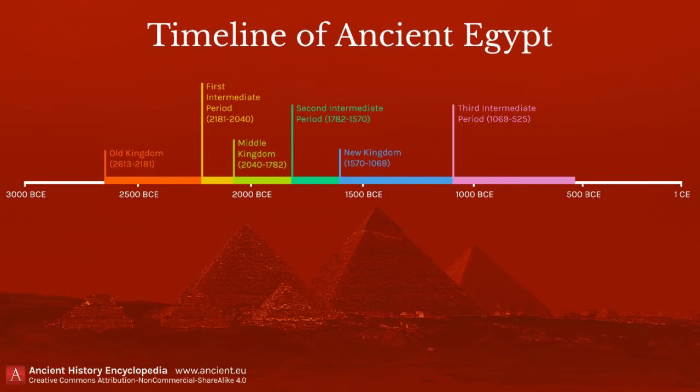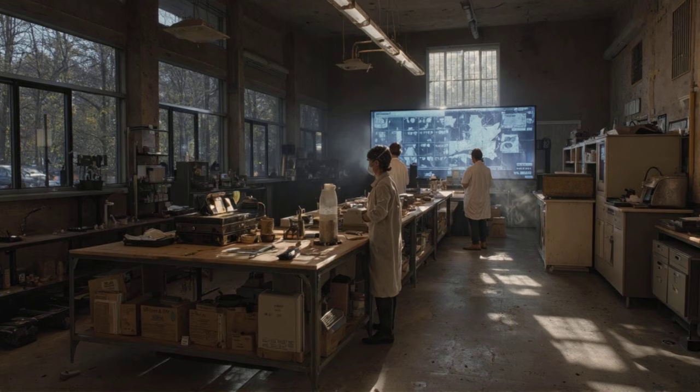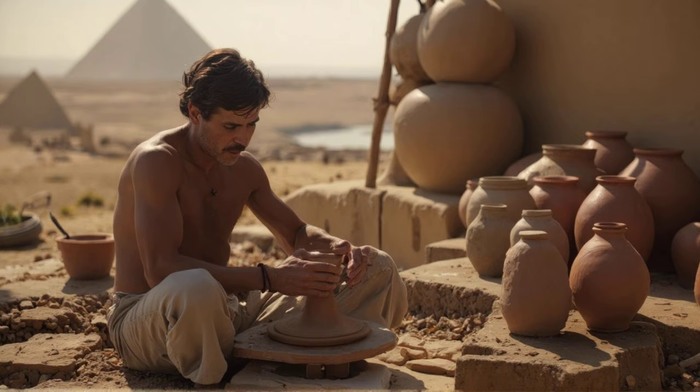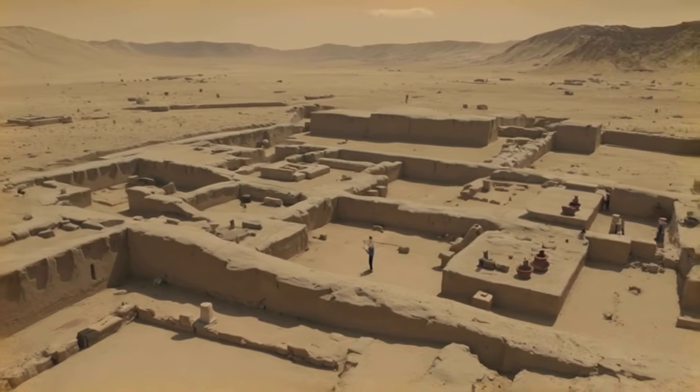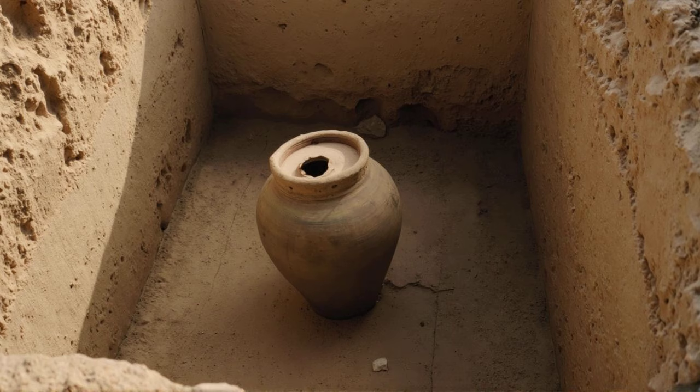Radiocarbon dating places him around 4,800 years ago, making him one of the earliest Egyptians genetically profiled. The skeletal analysis revealed a man in his 60s, 5'3", approximately 160 centimeters, with advanced arthritis and bone wear pointing to a life of hard labor, perhaps as a potter, a craftsman, not a ruler. Yet he was buried in a unique way, suggesting higher social standing despite his presumed daily toil. So, what did the genome reveal?